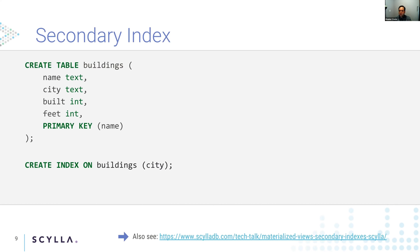What you can do is that you have a table, for instance, very similar to the table that we had before. I have the same buildings table with name, city, built, and feet. But what I want to do is just be able to query by some other column, either a clustering key or a regular column. I don't necessarily want the full flexibility of reorganizing my data. I don't want to replicate all of my data. I just want to create an index on this additional column, in this case, city.